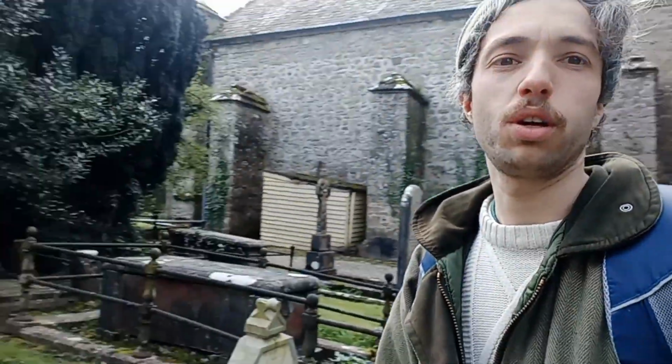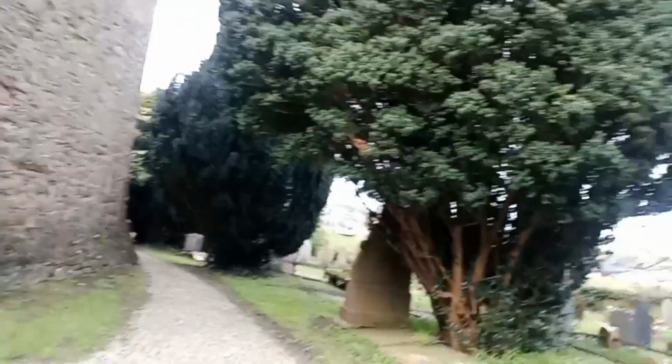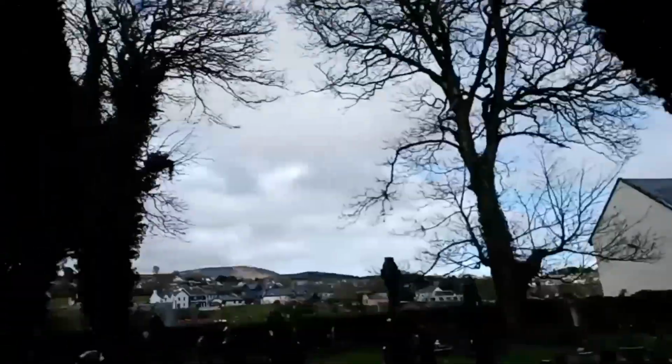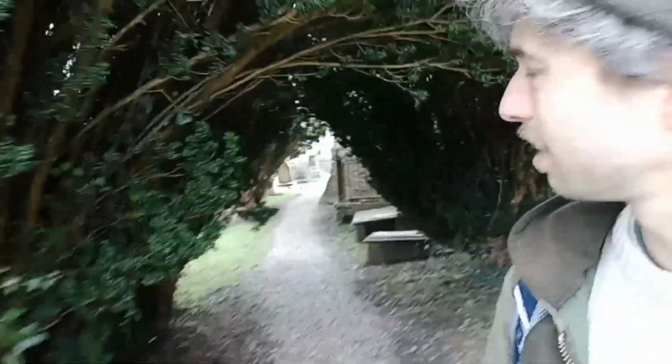So I know I've done a video on yew trees before, but look at this beautiful place I'm in. Look down here. It's like Yew Tree Avenue. These could be 400, 500 years old, these yew trees, easily. I'm not sure, but look at this, a yew tunnel. This is sacred. Look at the majesty and magic of this. Wow. I've never walked underneath or through a yew tunnel like that.